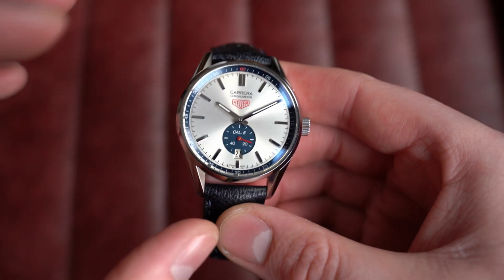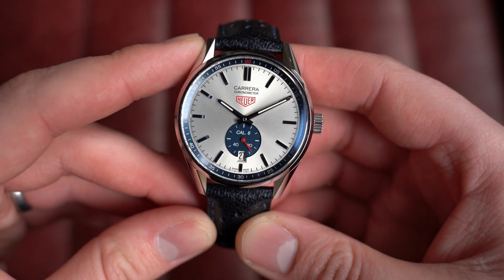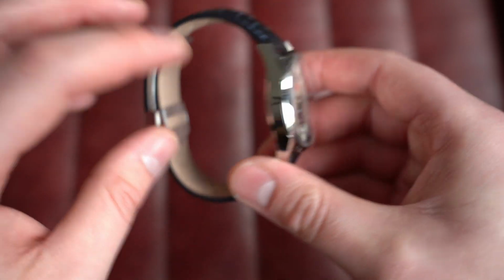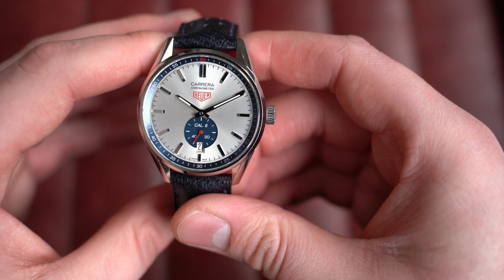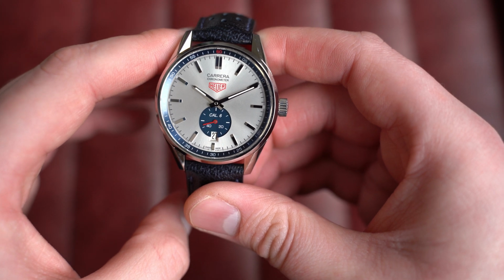This to me is fantastic. You have that classic Carrera shape and design, but you have a modern dial with the pops of blue and red, which contrast beautifully, and a rally style strap with a deployant as well. I just think it's beautifully done. So the reference to this one is WV5111.FC6350, and inside is an automatic TAG Heuer Caliber 6.